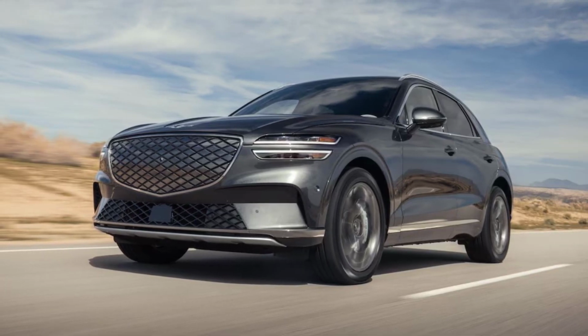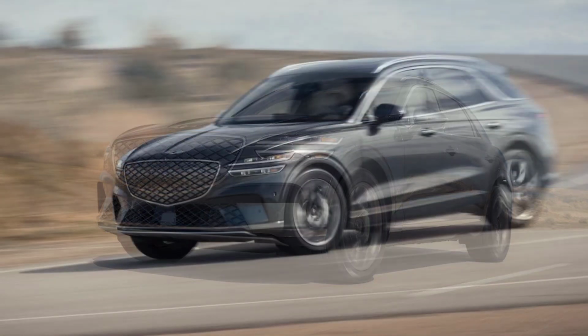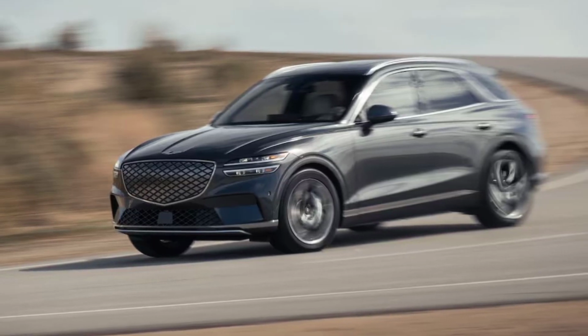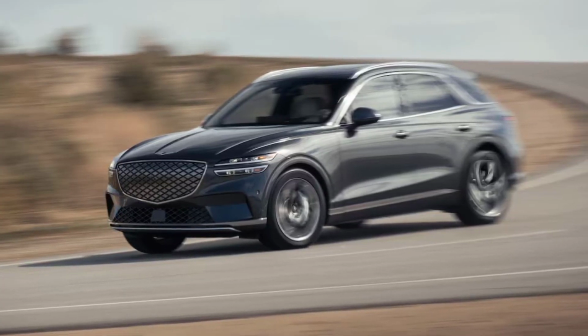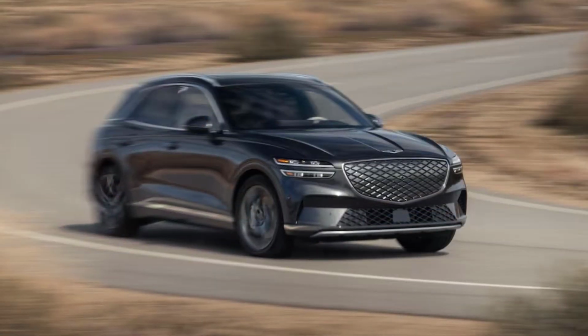That last bit is the most compelling thing about this new Genesis EV. In case you weren't aware, the GV70 already exists with a gasoline engine. It's so good, in fact, that we crowned it our 2022 MotorTrend SUV of the Year. The electrified GV70 builds on that excellent SUV by offering something just as smooth and luxurious, albeit much quieter and with more power. It's not all good news.